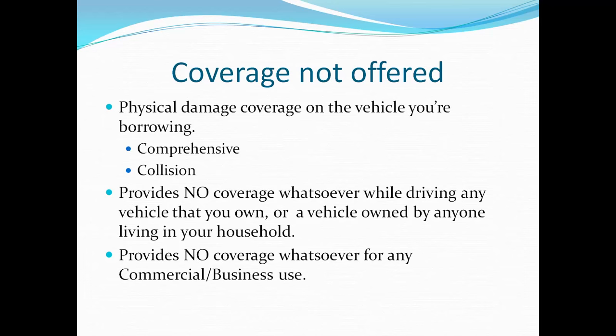And finally, just like a regular auto insurance policy, this provides no coverage whatsoever for any commercial or business use. The reason employers sometimes ask for it is just because they get discounts on their commercial auto policy.